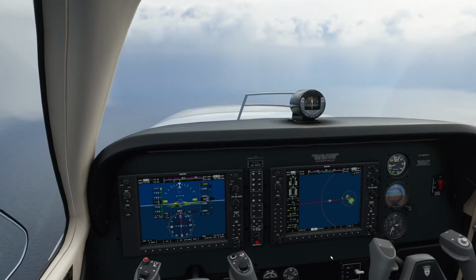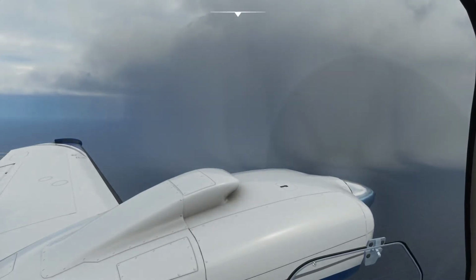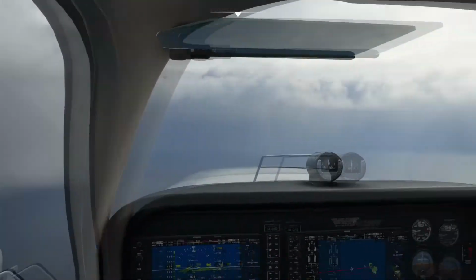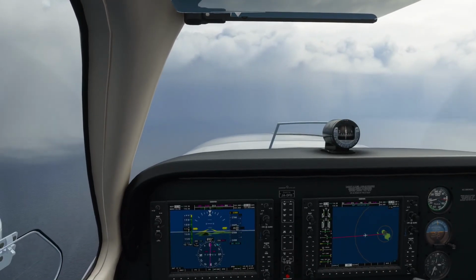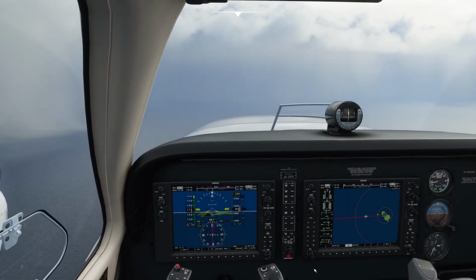Not VFR conditions, that is for sure. I mean, look at that rain coming down. Yeah, we're heading right into that wall ahead of us. So when we get to 10 miles, I'm going to drop down to 1,500 feet, and then we'll go on from there. Looks like there's a little island going to be off to our left as we approach, and then hopefully we'll see the airport after that.